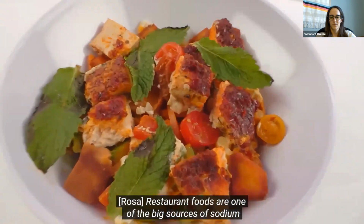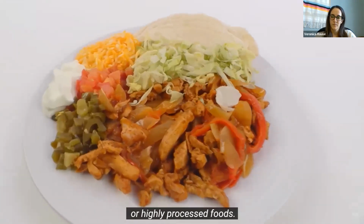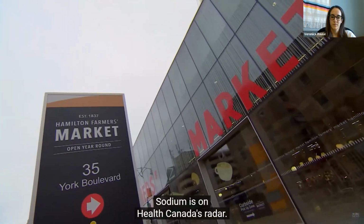Restaurant foods are one of the big sources of sodium in our diet, along with prepackaged or highly processed foods. Sodium is on Health Canada's radar.